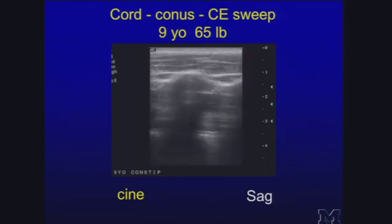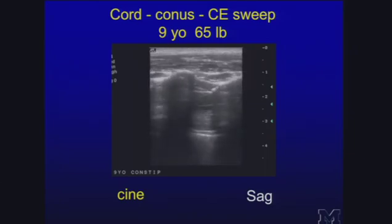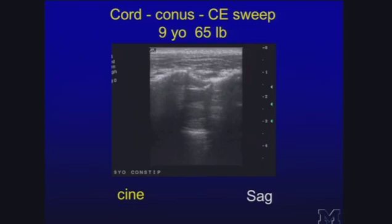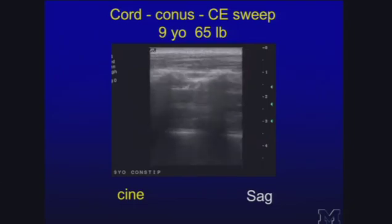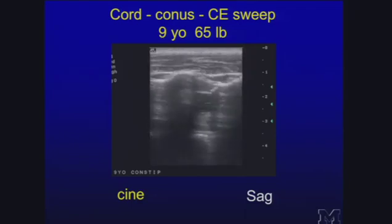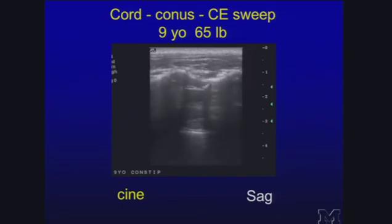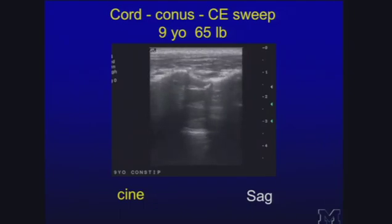So here we go. Here comes spinal cord, conus, and cauda equina. It goes kind of fast, so I'll have to do it again. So here we go. Spinal cord, conus, roots of the cauda equina. Once more. Cord, conus, roots. So even though this child is at this age, you can really identify where the tip of the conus is.